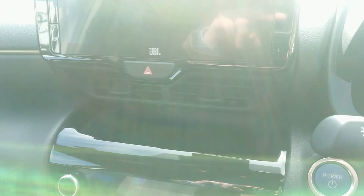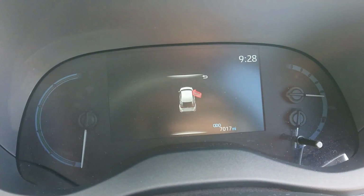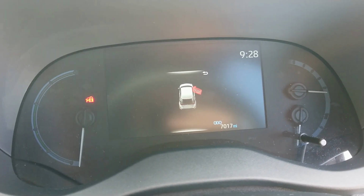Okay, is that a JBL system? That's pretty good. Just see if I can get rid of some of this extra light. There we go, that's a bit better. Still early on in the day anyway.